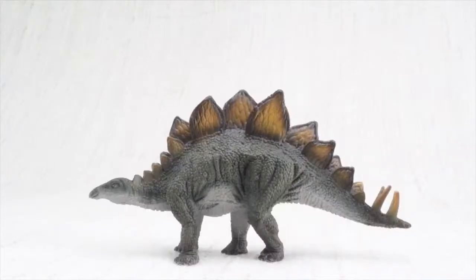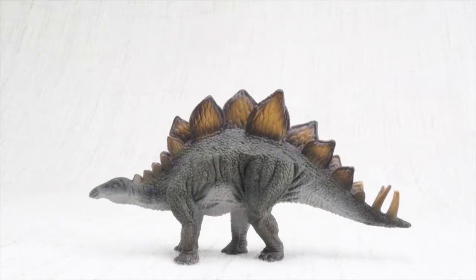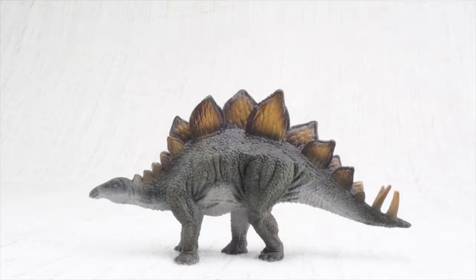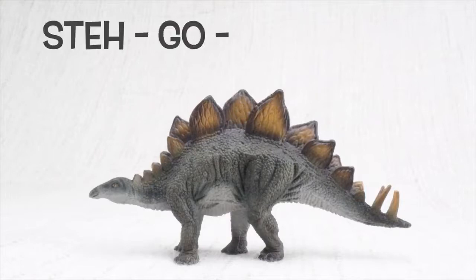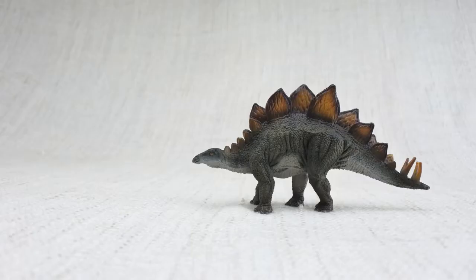Today we're going to learn all about Stegosaurus! How do you say that again? Stegosaurus. Can you say it with me? Stegosaurus. So what do we know about Stegosaurus?